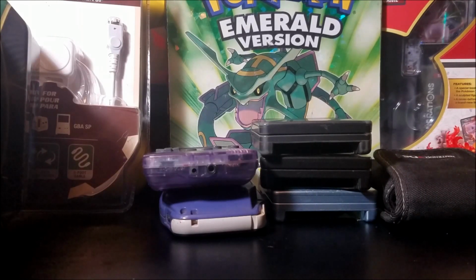As you see, I got the Emerald version guidebook in the back. That cost a pretty penny back in time. I can't imagine what it's worth now, but who knows. Well, let's dive right in.